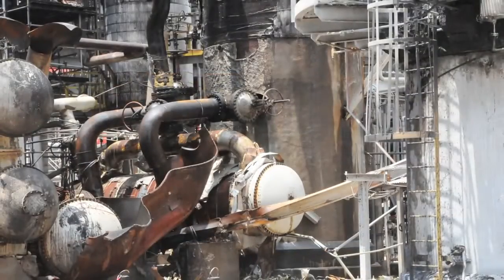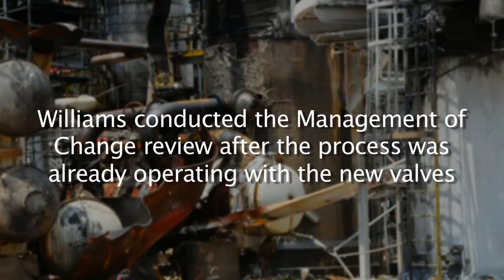But the CSB discovered that Williams conducted the management of change review after the process was already operating with the new valves. We concluded that Williams conducted the delayed management of change to meet regulatory requirements at that point, rather than to use it as a tool to identify and control new process hazards. That was a serious missed opportunity to identify the new overpressure hazard that was introduced to the process by the new valves.